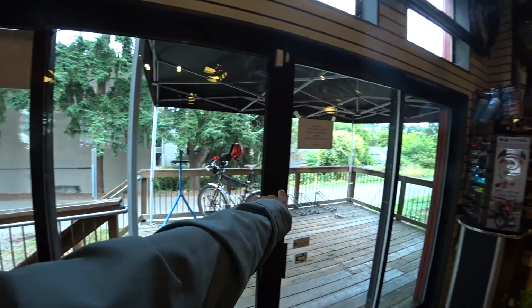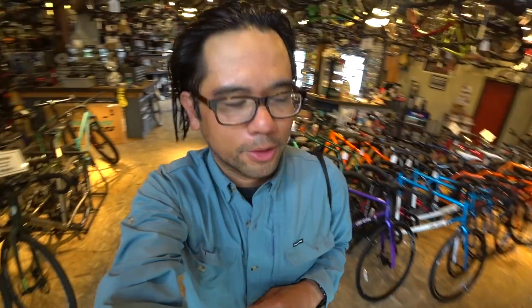They've got a couple tools I need, so I'm gonna pick those up. But definitely a pretty awesome shop if you're in Seattle and conveniently located. I mean, the Burke Gilman's right there. So they do a lot of service for commuters and people that really use their bike around town.